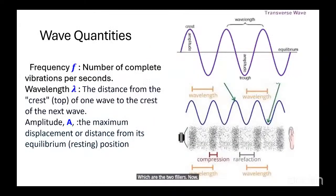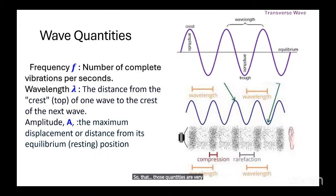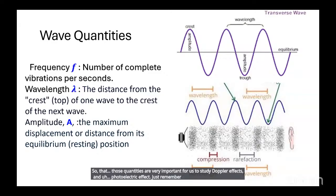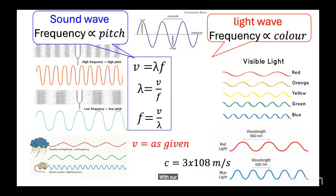Now, just to take you back a little bit and remind you of the quantities of waves. Do you still remember what frequency is, what wavelength is, and what amplitude is? Remember the structure that we use to represent the wavelength, the amplitude, and the frequency being the number of vibrations per second. Those quantities are very important for us to study the Doppler effect and the photoelectric effect. Just remember that we have frequency, wavelength, and amplitude as the quantities associated with our sound and light waves.